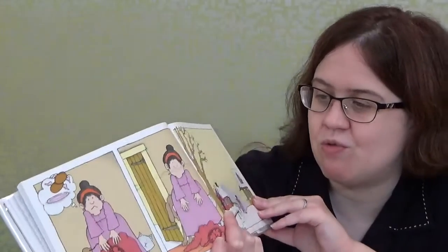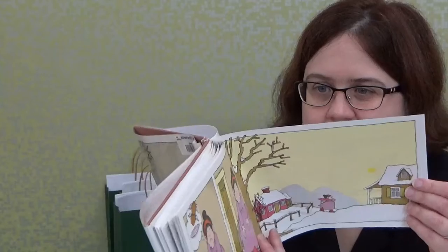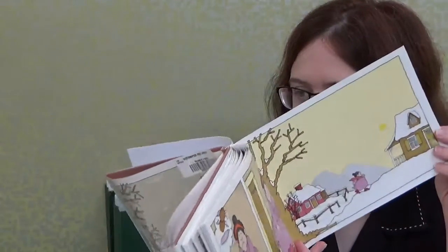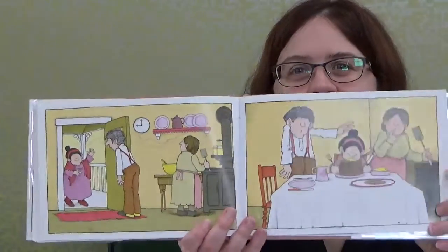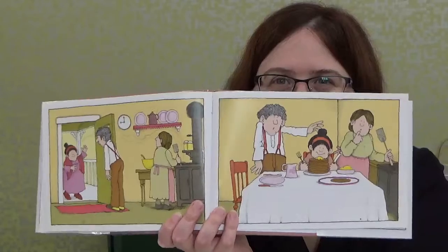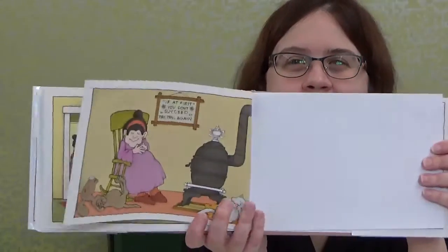Well, she smells something good and she's running to the house next door. And it looks like the nearby family is cooking pancakes. And it looks like they're happy to give her some. Looks like she's eating a lot. So she's eating her pancakes. And she goes home happy and full.